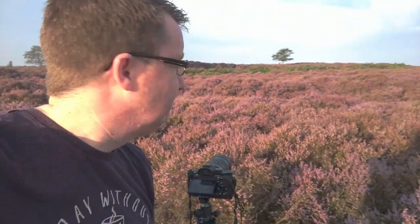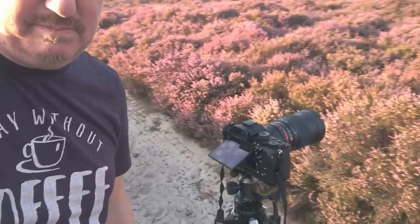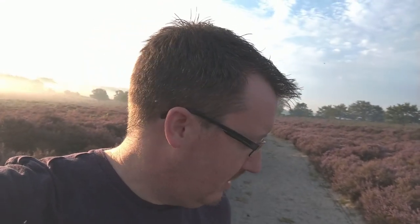So, little tree, quite a nice shape. I've just stopped to grab a picture of that. I'm using the 135mm to zoom into it. But even at f11 on that, the depth of field is not very big. So I've got about five shots, which I will focus stack later on, and should come out all right.